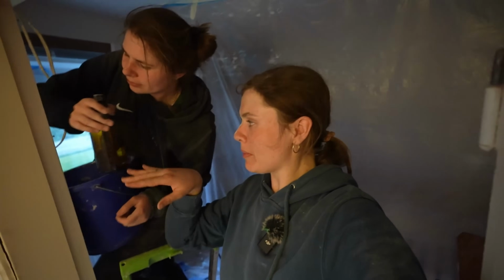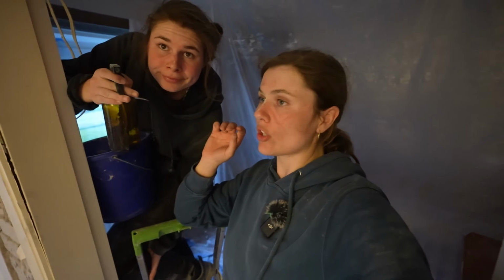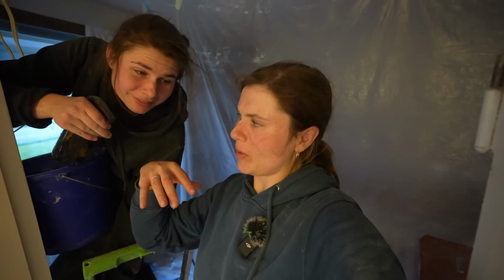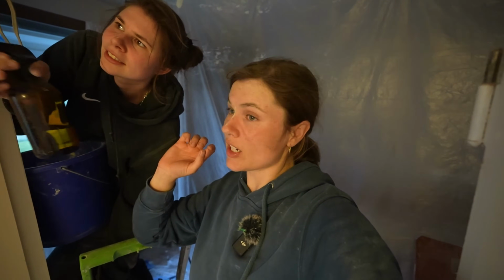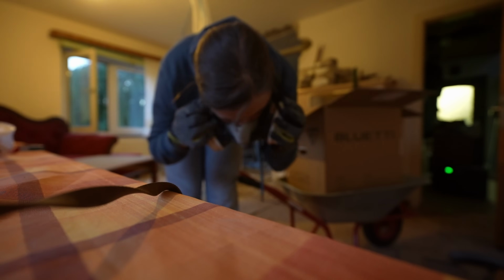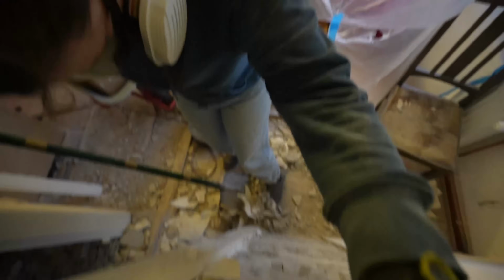So we're using a spray bottle with water, and that is just to help the grout absorb into the stone. It's so dry. Why do I feel like you're gonna spray me in the face? The stone is so dry because it's been here for 60 plus years. So that's what we're doing. Good job. I am so excited to not have this on my face anymore.